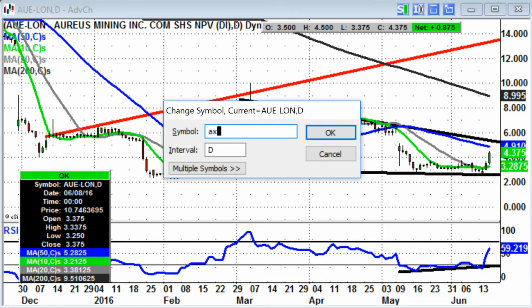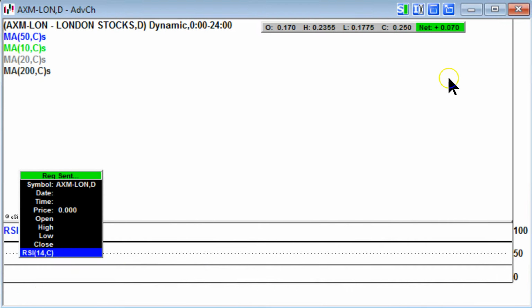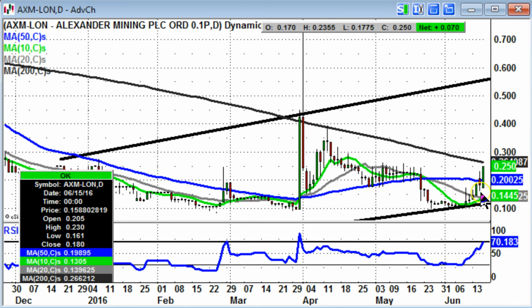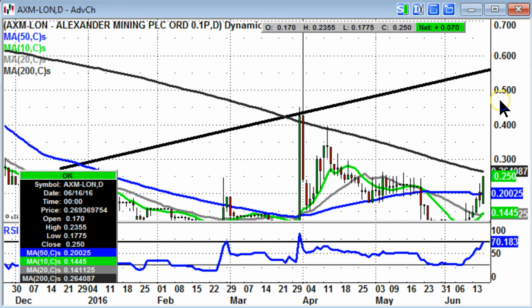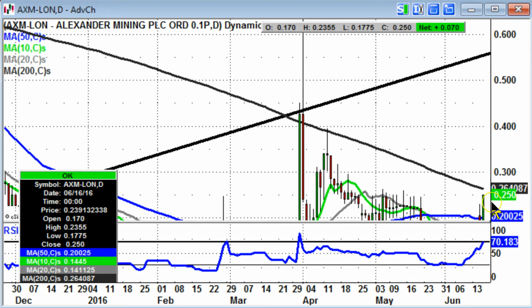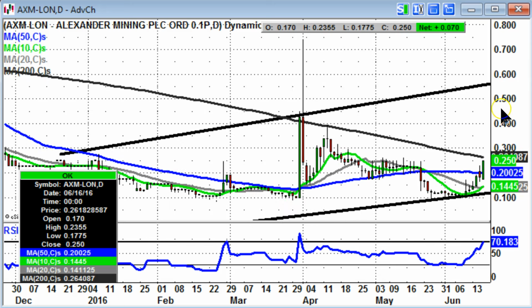Alexander Mining also making some progress here. There was a bit of a consolidation here just around the 20-day moving average, 0.14 pence. We've broken out now and cleared the 50-day moving average at 0.2 pence. Target here is still 0.5 pence plus over the next month or two, and that should be powered by a decent end of week close above the 200-day moving average at 0.26 today.